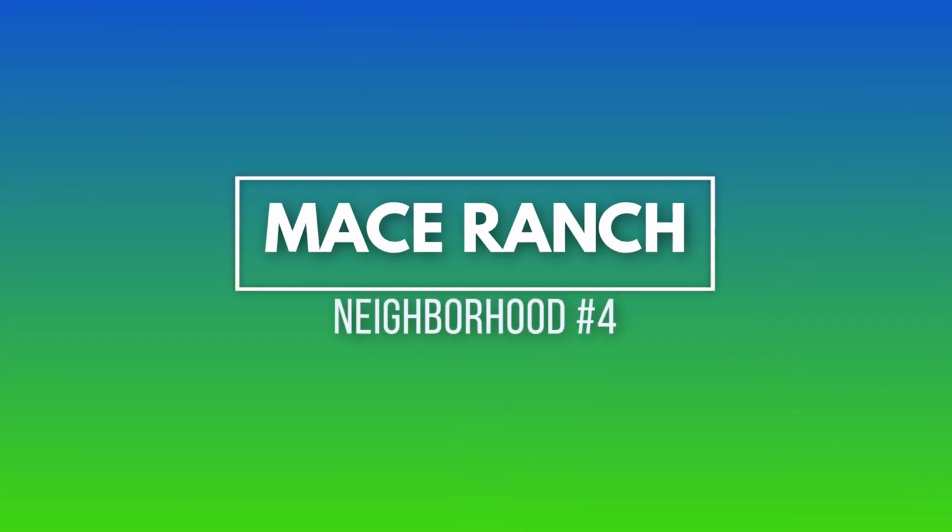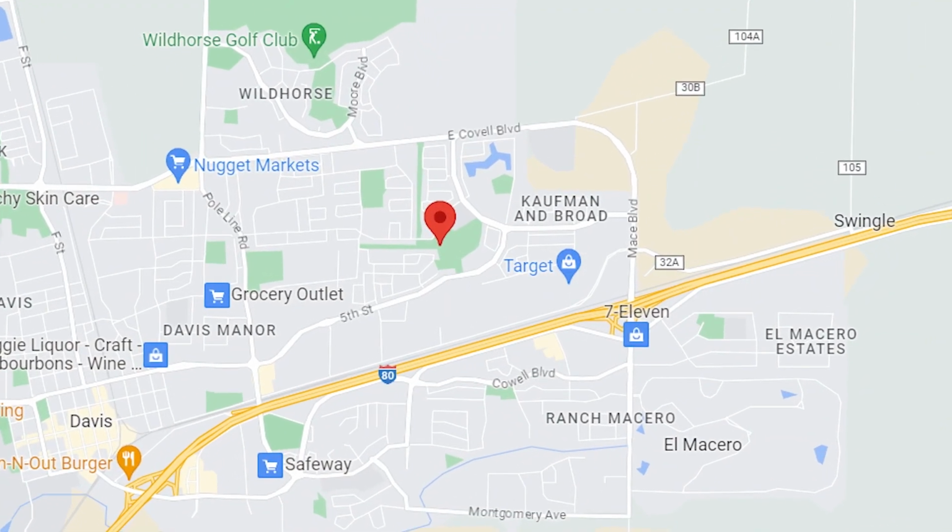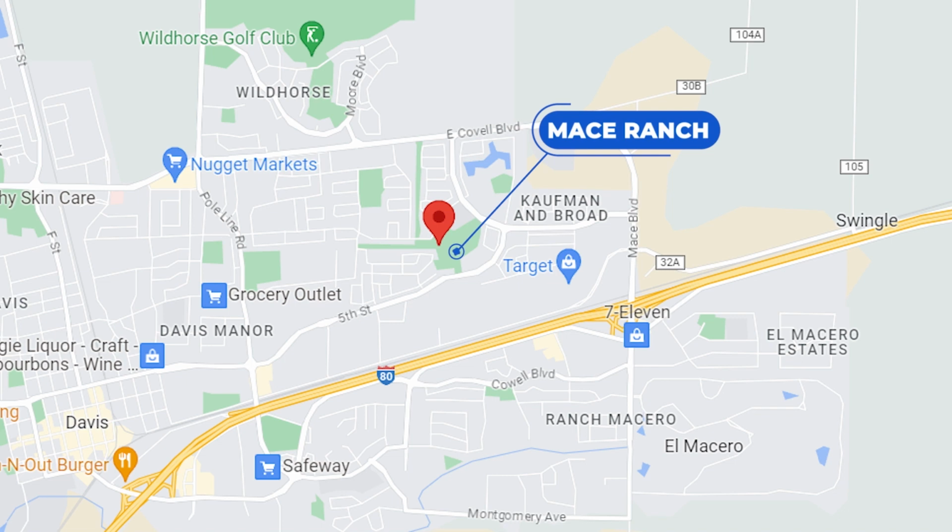All right, now the fourth neighborhood on our list is going to be Mace Ranch. Now this neighborhood is going to be located on the east side of Davis, south of East Covell Boulevard, and just south of Wild Horse Golf Course. Now this community is going to be built around Mace Ranch Community Park.